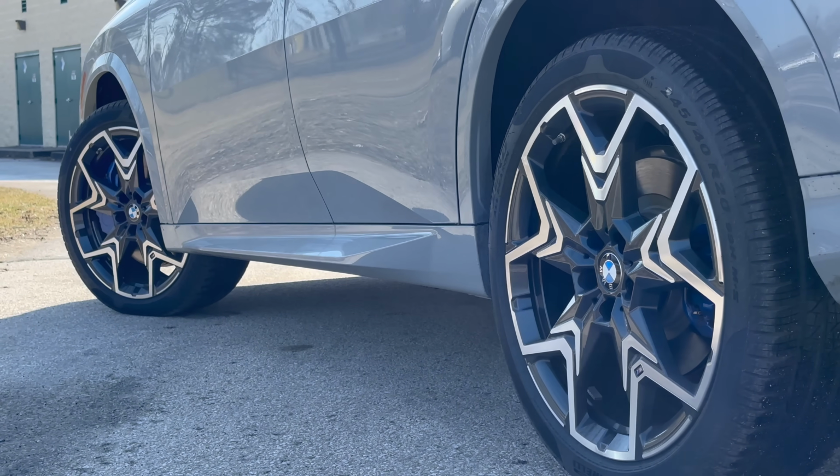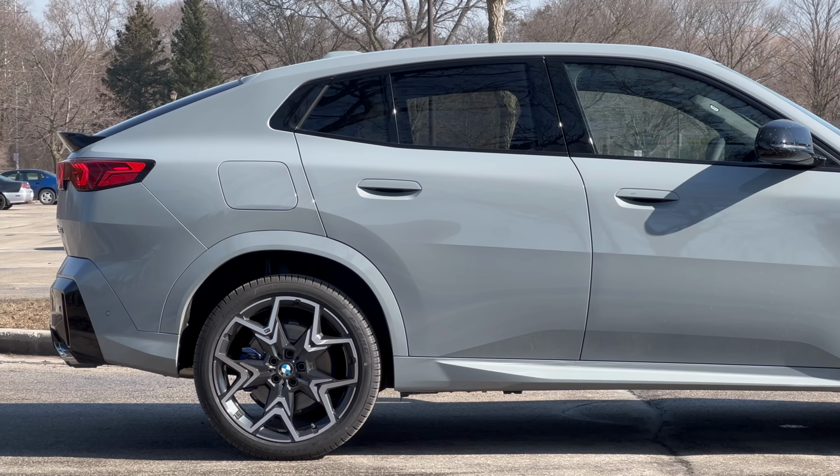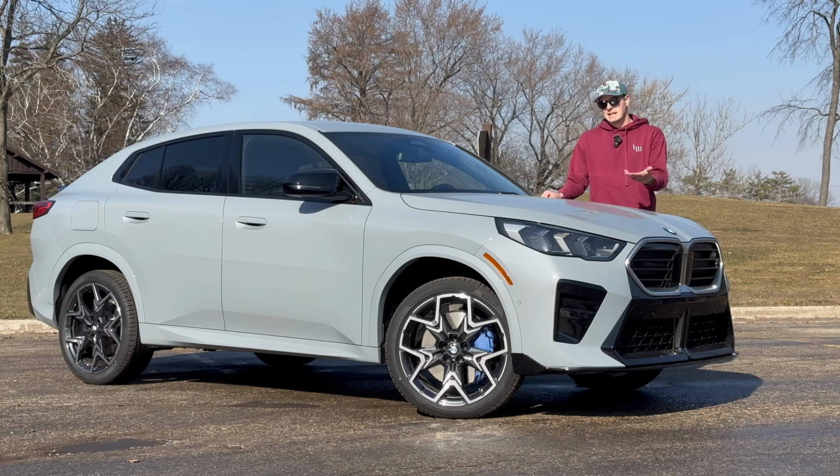And the X2s, like the X1s, all get xDrive all-wheel drive as standard. And there's a lot of magic stuff happening with the differentials and under the skin to keep things feeling sporty and dynamic. So the reality is you don't really feel the MINI-ness here unless you're at the absolute ragged edge of performance in this thing. Otherwise, it's just a nice BMW subcompact SUV.